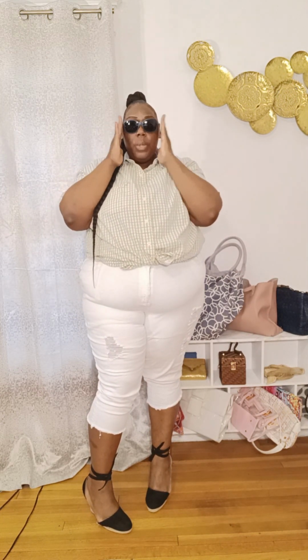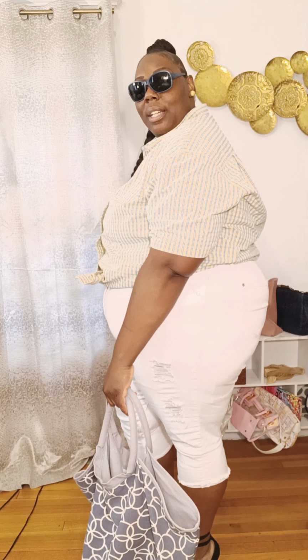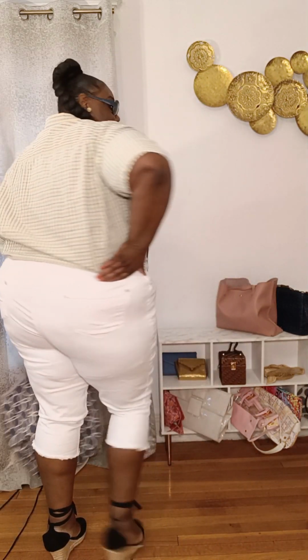With the blue on the shirt, I'm gonna pull out these blue glasses, and I'm gonna use that bag I was telling y'all about, the beach kind of bag, picnic kind of bag, and I'm gonna put that with that. I'm gonna bring the blue up out that shirt. You think we can do a little more? Let's do a little more.